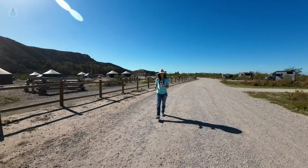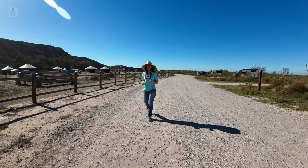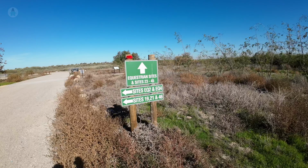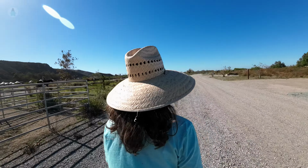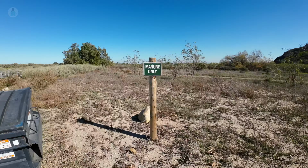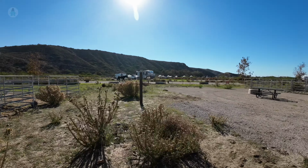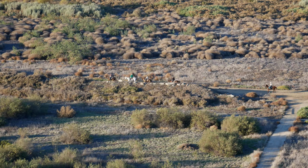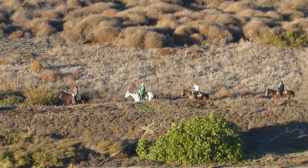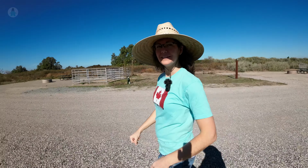They have 46 different sites here, 16 of which are tent-only sites. And then they have an additional 5 horse sites. And the horse sites are really cool. They have 2 enclosure things for your horse. And the nice thing if you are staying here with the equine sites is there are 25 miles of trail in this park for you to enjoy. So have at her. Giddy up.